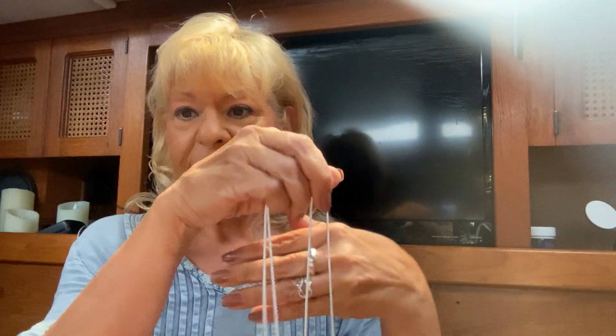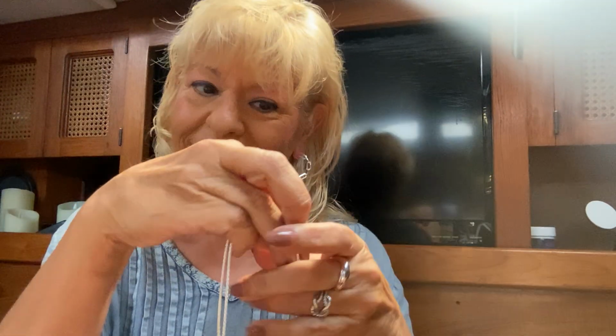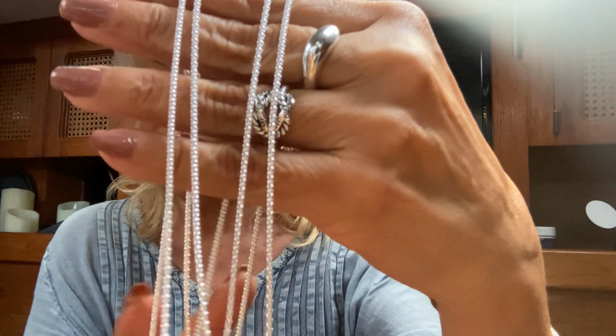These are really cool. Very chic. All right, but let me do the set next. There is a necklace set, and these are actually 2 popcorn chains that you're going to get in 2 different lengths. Look at that. Hard to get these lengths, but you'll get both of them. It's a set of 2.